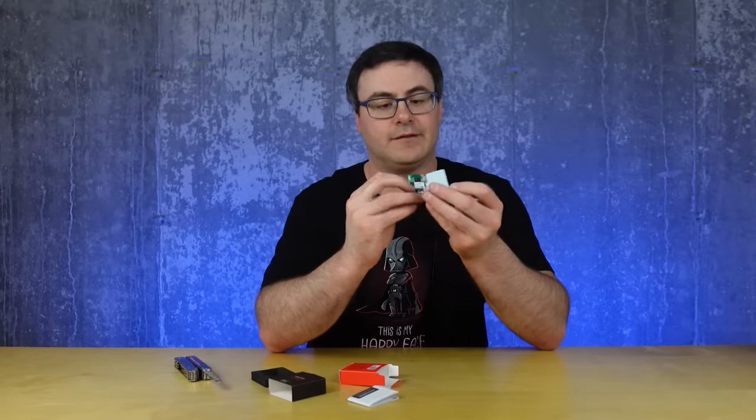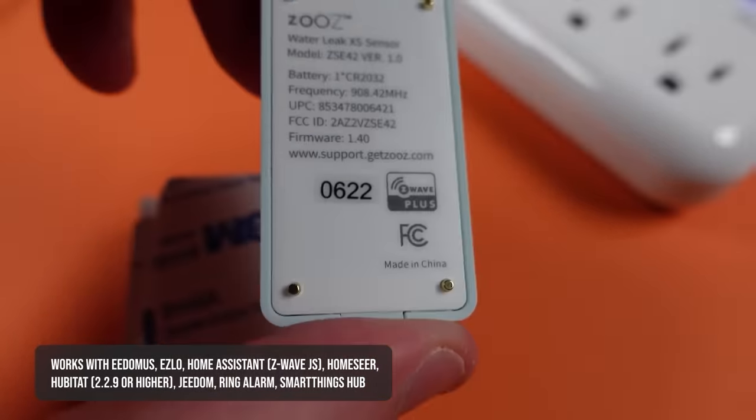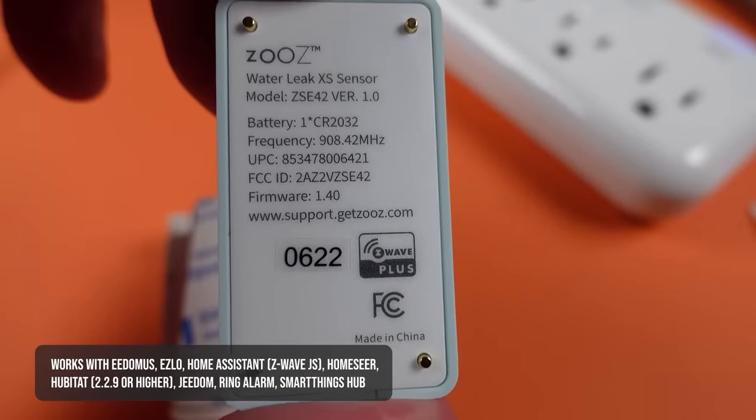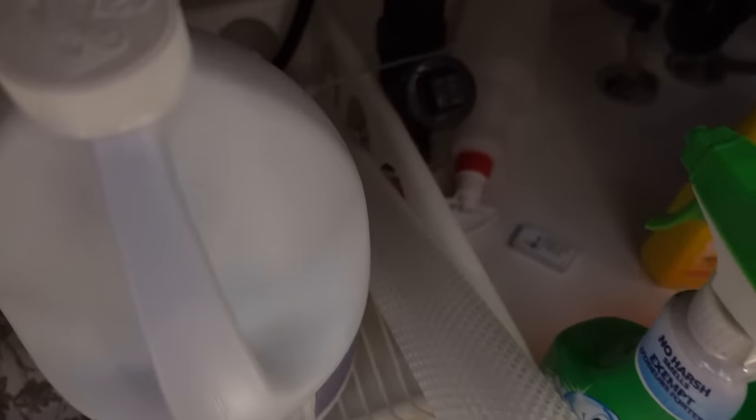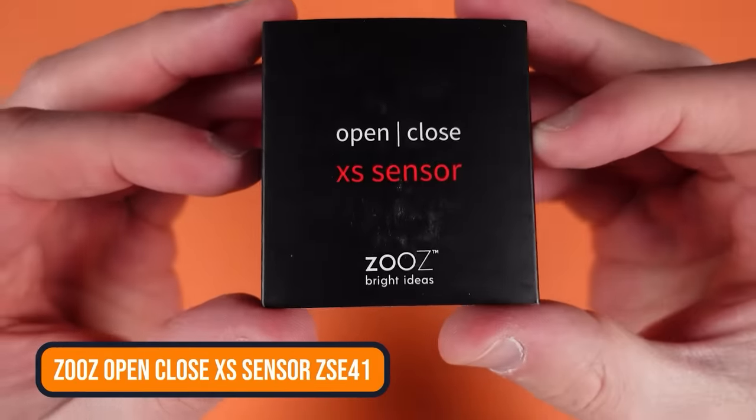But the footprint on this thing, that is incredible. I think that's the smallest leak sensor I've ever seen. And you know Zooz has got quality all over. The only thing I'll say with this, there's no detection on the top. That might bother some of you, but honestly, really neat. Let's do the open and close sensor from Zooz. Now, this is the XS model again.